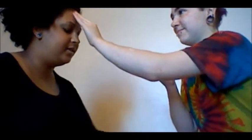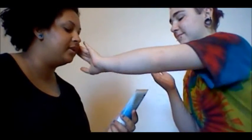Oh, this smells nice. It stops your face from being oily, so this one isn't like a primer or anything, it just absorbs the oil in your skin. It's like I've got oil in here. Sexy. Okay, now which one's foundation?